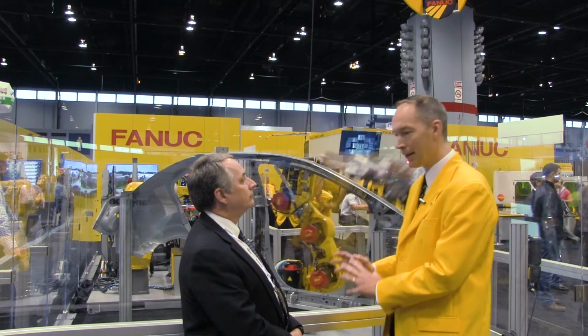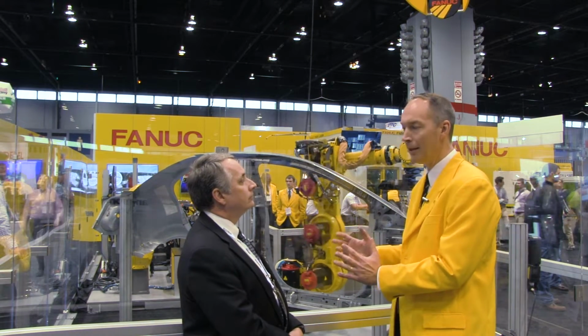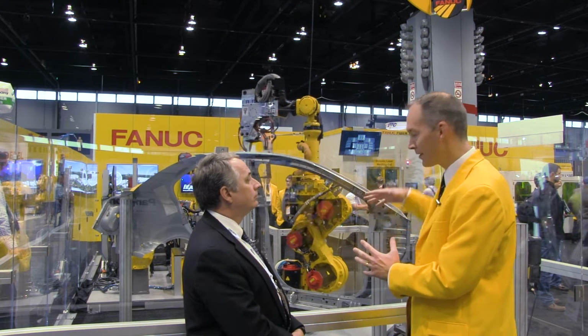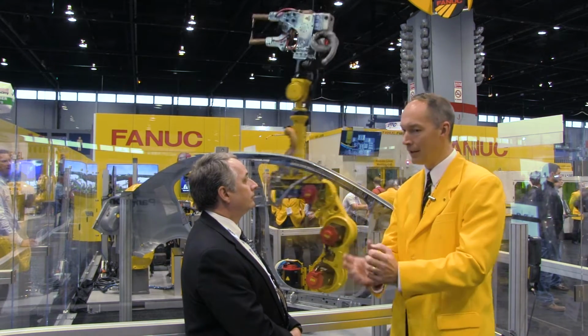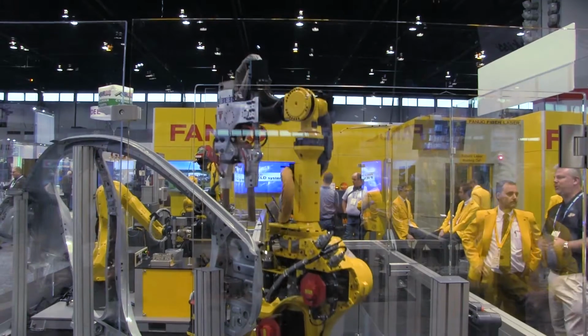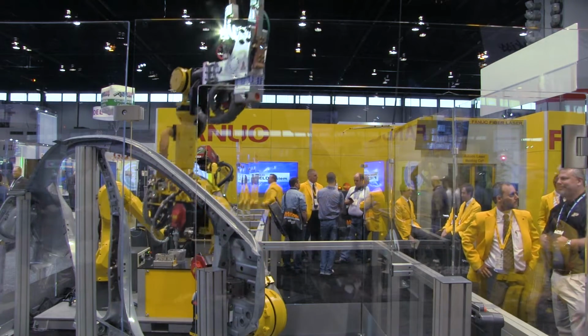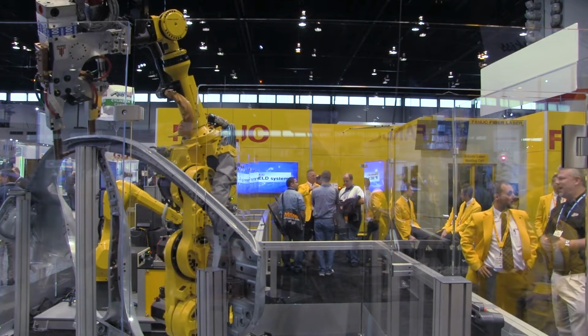And in this case, it allows us to move the robot closer to the body in white panel. It gives us less footprint area that we need for the robot. The 7-axis allows it to move the arm or the spot welding gun inside the window of the body in white and reach all the welds that we need on the inside. And you can see by how it moves around that the spot welding gun can reach all the different positions, and it's a very tight area.